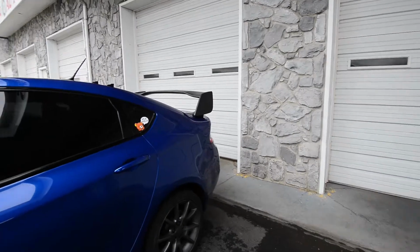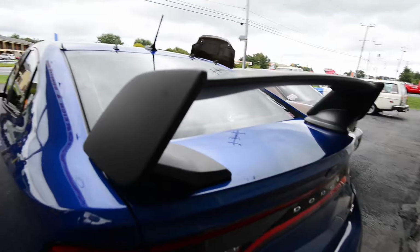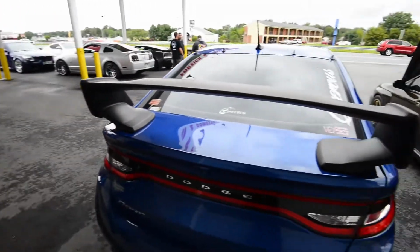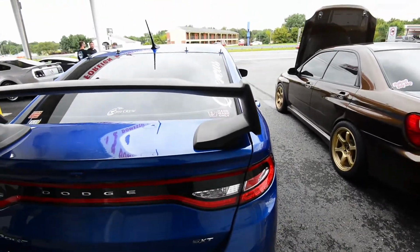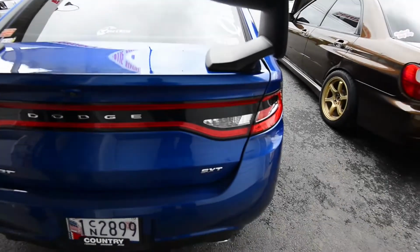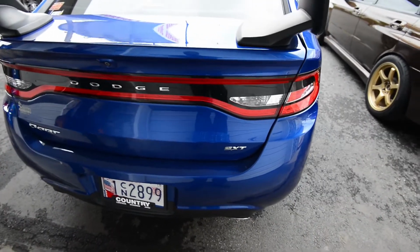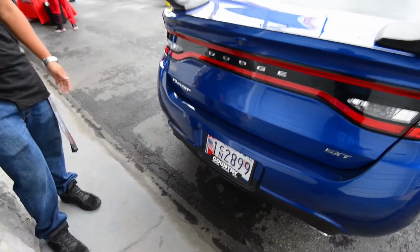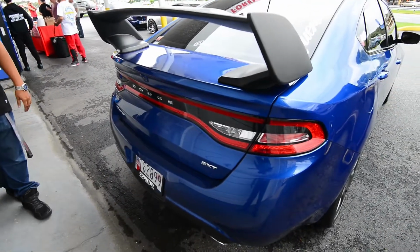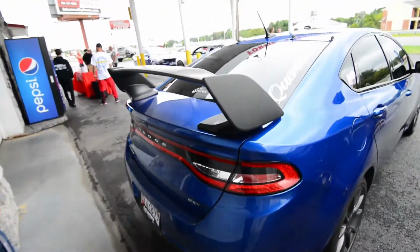Besides that, it's all just cosmetics. I got an STI wing on it from Subaru and some foam. Now, I had an Avenger SXT. Mine didn't come with duals though. I think that looks pretty nice. It looks cosmetically good, but it doesn't really add anything. It does look good though.